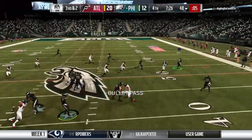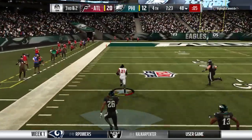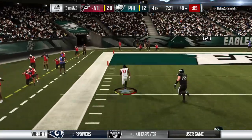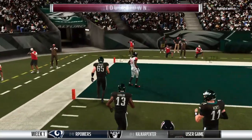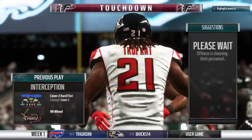Wentz looking to throw on 3rd and 2. It's intercepted by Desmond Trufant, and he's free going down the left side. It's a foot race, and he will score. Touchdown, Falcons.